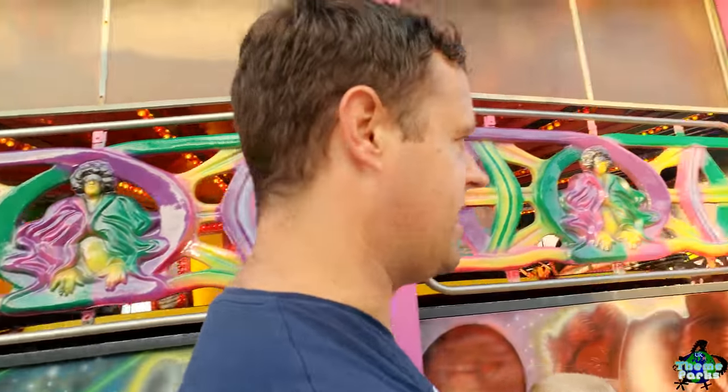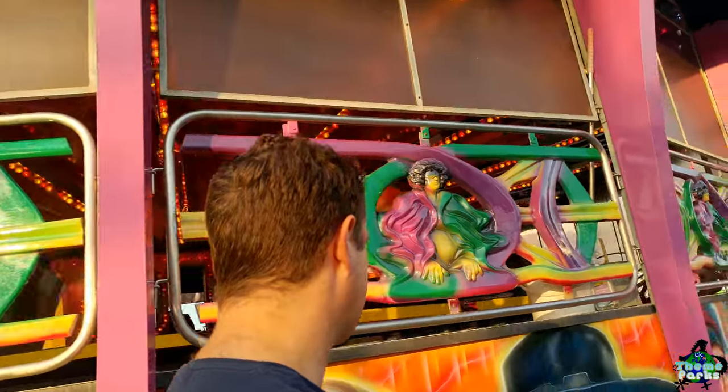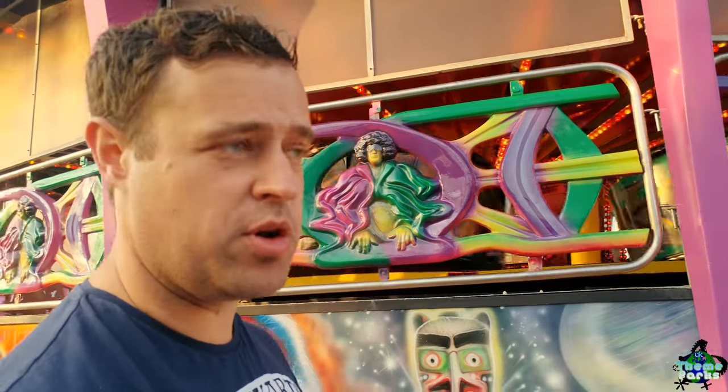You'll probably hear Skyways again in the background. Certainly the waltzer's quite loud. Big old machine, it's quite a modern one. It's all steel, unlike some of the wooden ones we've seen kind of floating around, like the one we've seen down in Littlehampton. It's quite a modern one again, quite well maintained. During the close season, we've seen it completely stripped down.